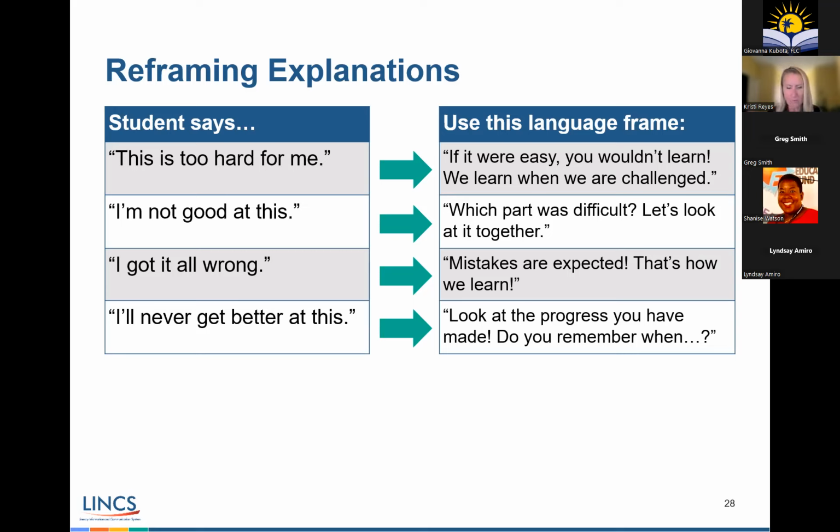So for example, we can ask students straight, what is challenging about this? What is hard? Let's look at it together. And when a student can verbalize what is difficult, then we can provide some alternative language frames. So for example, when a student says, this is too hard for me, then we can say, well, learning is hard. If it were easy, you wouldn't be in the right place. If this is challenging, you are in the right place. We learn when we are challenged, okay?